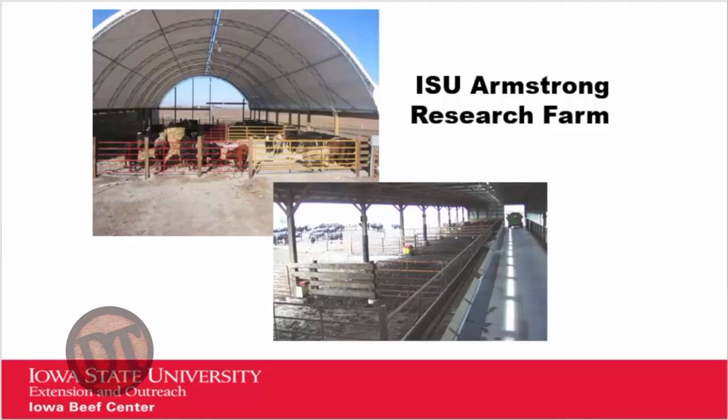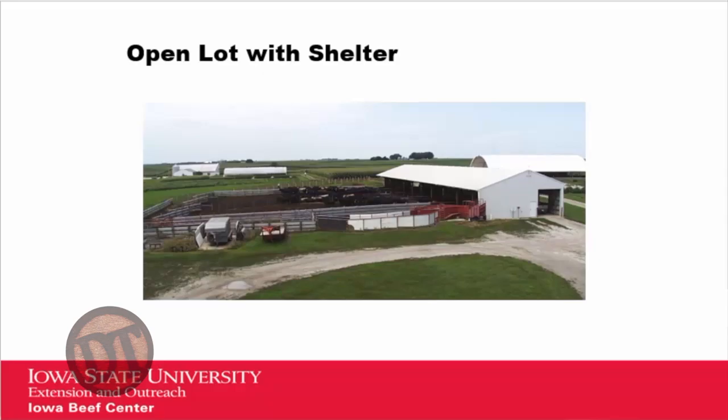Now, that being said, what those facilities do is reduce the risk of that disaster. If we have a blizzard where we have absolutely terrible performance, like this winter, we had better performance where we had a more confined situation. If we have that tremendous heat stress outbreak, if those cattle have access to shade, we're less likely to see those significant death losses that we'd see in an open lot without shade. So in a lot of ways, it's kind of an insurance policy. But long-term, it's hard to justify it economically.